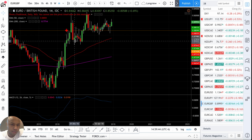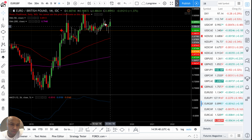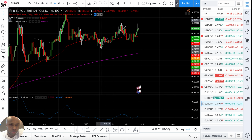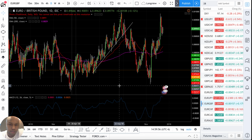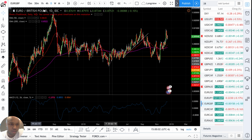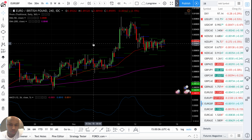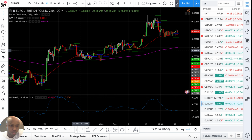A monthly is rejecting, coming right off of a rejection of a key level. A weekly is also there and above the 50 EMA. Daily is well above the 50 EMA and also that key level. Let me zoom in. Let's look for an entry. Was there an entry? We're above the 4-hour 50 EMA. That's all good signs for a bullish move, a bullish run.